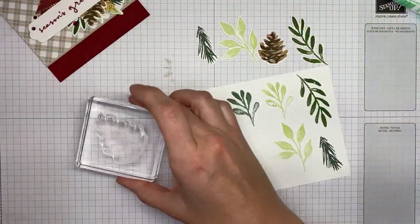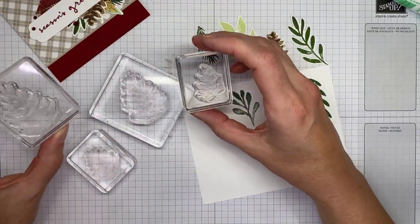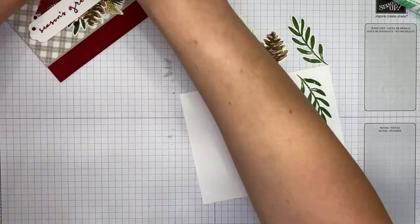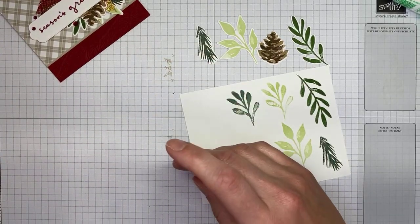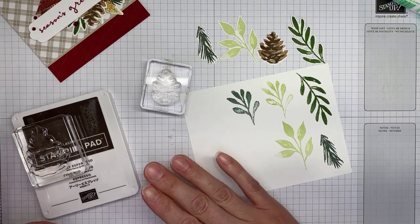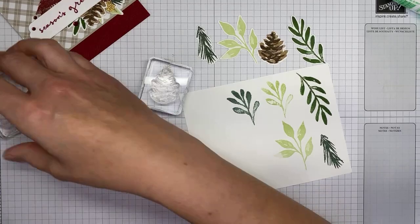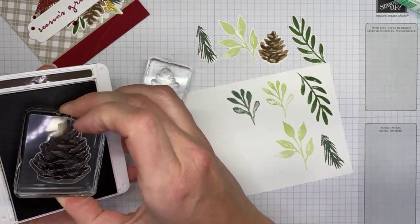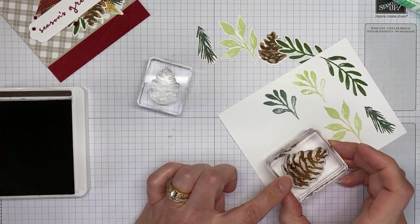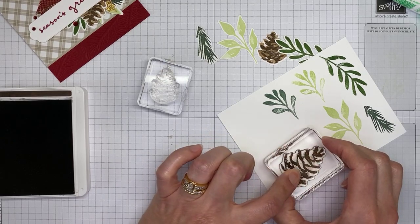Next up, we've got some pine cones here, and there are two different pine cone images. There's a larger and a smaller, and there are actually two images for each pine cone. I'll show you in a second how these layer together. When I do the two-step stamping, I often find that it's easier to stamp the darker color first. And I'll show you in a second why that is, and hopefully I won't mess it up when I do it. But this is Early Espresso ink, and I'm going to be stamping the large pine cone in that. And this is the kind of more lined large pine cone, if that makes sense.